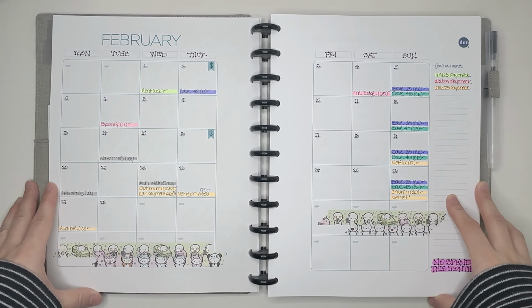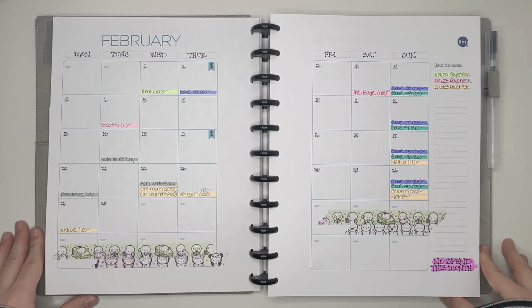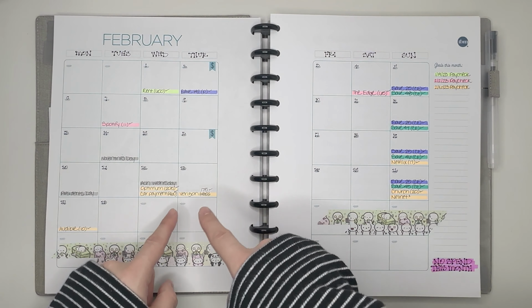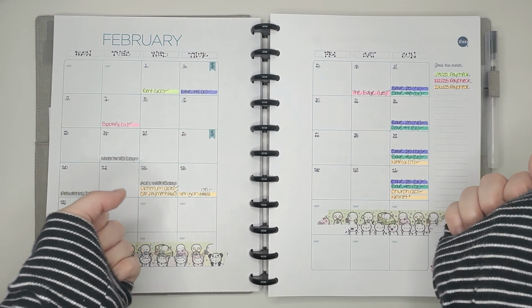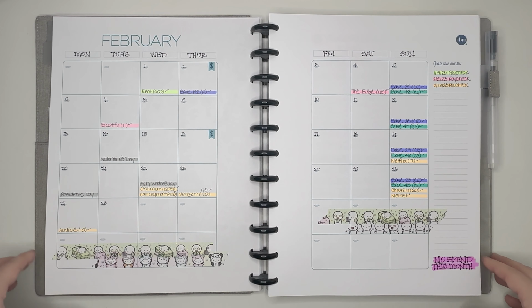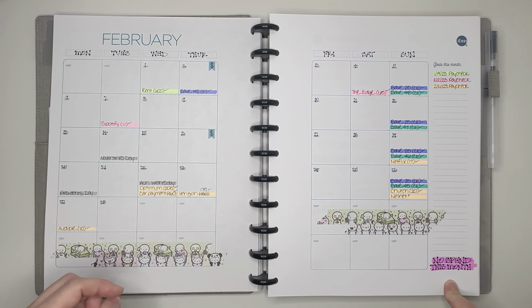Okay, so since we're doing a February 2023 budget recap, I thought we'd start out in the monthly view. As you can see, all of my bills are checked off. There was some variation in terms of what I usually budget for some of my bills versus what they actually were this month, and you're going to see that when we get into the nitty-gritty of my budget recap for February.